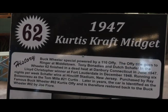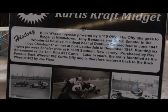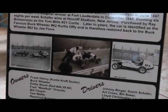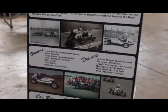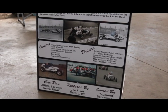And yes, it was a 1947 Curtis Craft Midget, and boy, let me tell you, in the day, this car really ran great, I'm sure. Look at the amount of drivers that drove this car. Unbelievable. They were great cars, and of course, I'm sure it had one of those Ford 60 motors also.